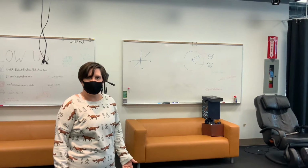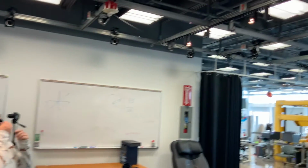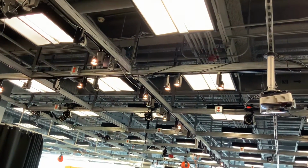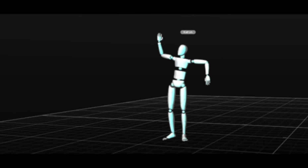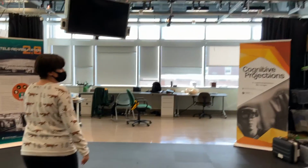We can also take some of these measurements outside of the cube using our state-of-the-art motion capture system. We have 26 cameras in the ceiling, and that enables us to capture the movement of the human body. Even something as complex and nuanced as dancing can be captured and then recreated virtually to enable further analysis. We use this in our wheelchair research, but also in creating our virtual reality simulations.